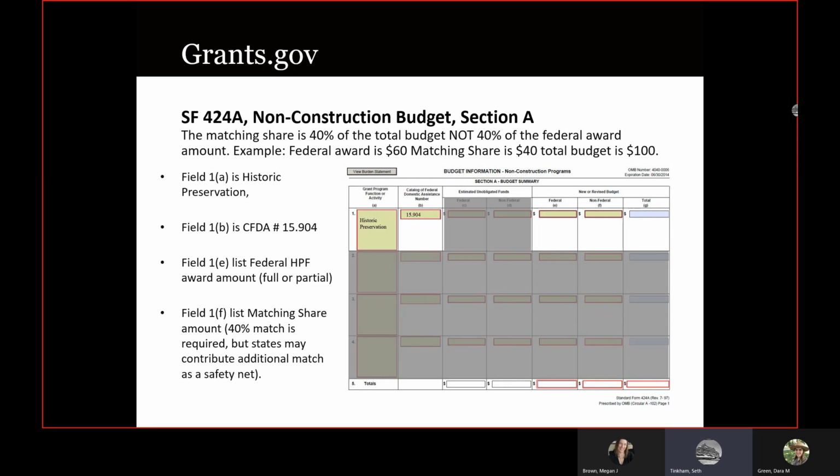So what we're looking at right now is the first page of the SF-424A. And this is the page where you are going to enter the amount of federal dollars for which you are applying, as well as the match that you intend to supply.